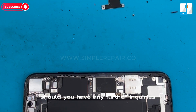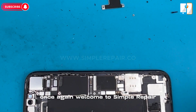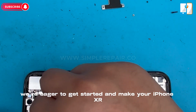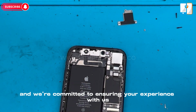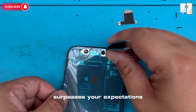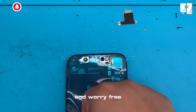Should you have any further inquiries or require assistance with anything else, please don't hesitate to reach out. Once again, welcome to Simple Repair Mobile Repair Shop. We're eager to get started and make your iPhone XR repair a seamless and satisfying experience. Your satisfaction is our guiding star, and we're committed to ensuring your experience with us surpasses your expectations. Beyond merely fixing devices, we're here to simplify your mobile journey, making it enjoyable, hassle-free, and worry-free.